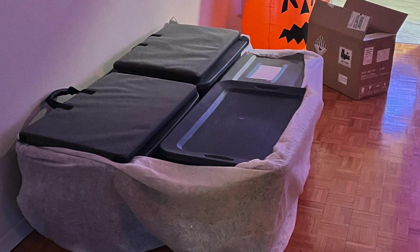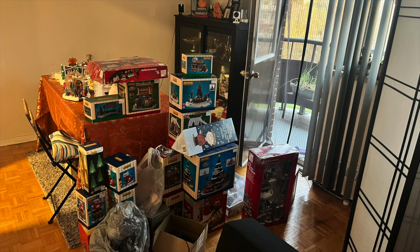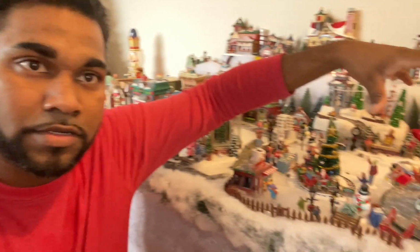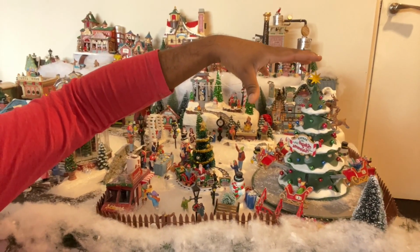Right now it has about 36 pieces, of which we have a shopping center with the shops at the Santa Village. We have some homes, we have people, we have snow, and we have factories. So basically everything. To start off, we put it into different themes. On this section here, you will find the amusement park.